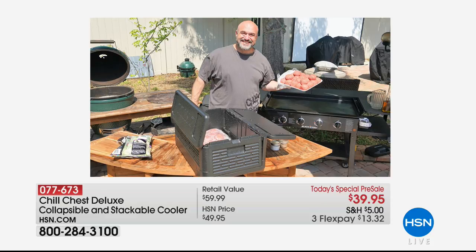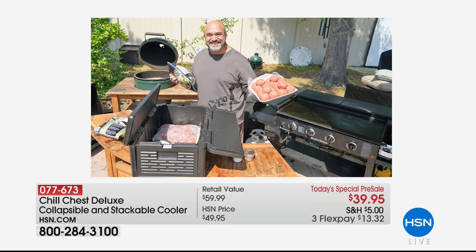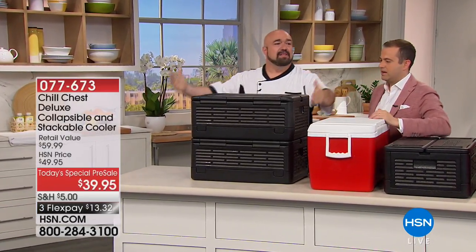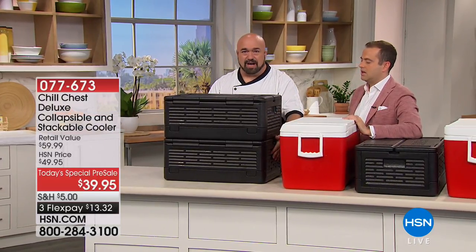I'm gonna tell you a little story in a couple of minutes about a cookout we put on. 100 burgers in one chill chest out in the Florida heat, just keeping the party going. We're going to talk about that in just a minute. But before we do, let's talk about capacity and durability. These are stackable. You can see what we've got going here.